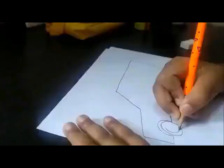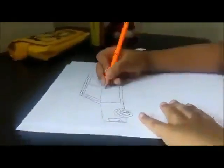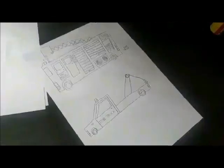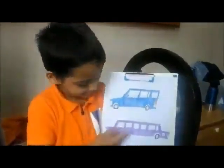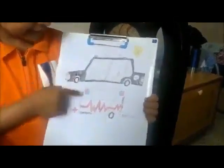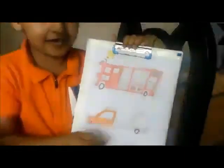Krishna from 3B. Today I am going to show you some of my drawings. I love vehicles. This is police car. This is ambulance. This is fire truck and this is tow truck.